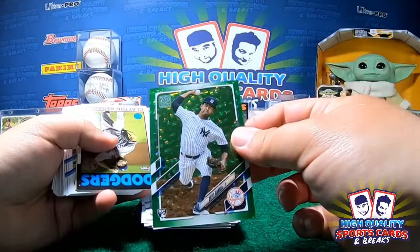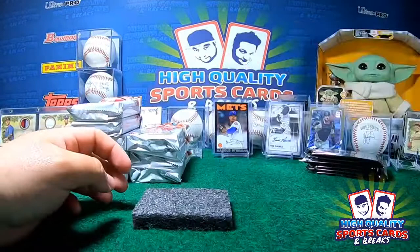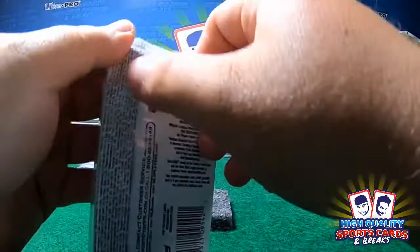Man, beautiful card, buddy. It's a beautiful card. It looks good. Box starting good. So I don't open the auto pack yet. Nice David Garcia. Sweet, sweet David Garcia. Here we go.